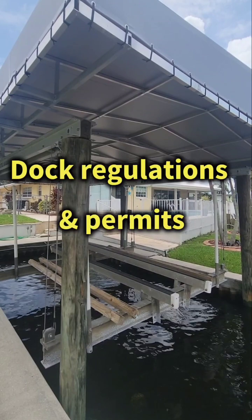Owning a home with a boat dock offers a fantastic opportunity to enjoy the stunning waterways and boating lifestyle that Southwest Florida has to offer. However, there are a few key points to be aware of before making such a significant investment. Let's explore them.